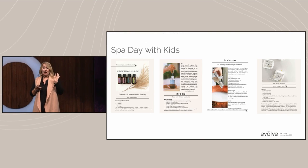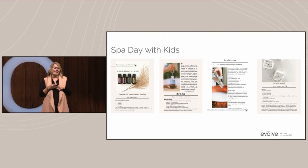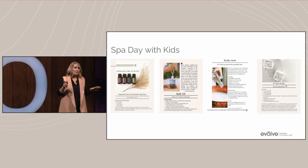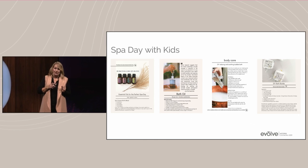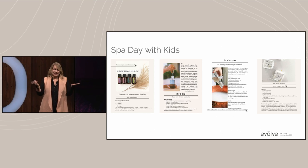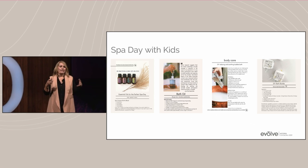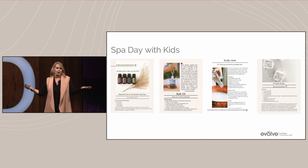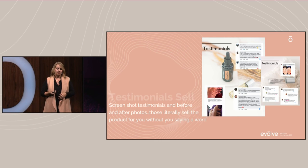Now, if you're doing it with kids, do a spa day. My daughter literally teaches the classes for me a lot of the times. I have to tell her, like, Blake, let me talk a little bit. But she'll demo to you how to make like a little diffuser dropper, and you can send a spa one along with your customers. You can do bath oils, you can do bath bombs. They're the most fun. Kids love them, and this gives the kids a hands-on experience. And if you teach your customers' kids how to use oils, you're gonna have a customer for life.